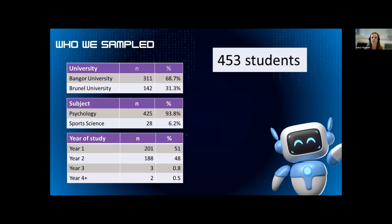And here on this slide, you see a bit of a breakdown. So two thirds came from Bangor, one third from Brunel. Overall, the majority, 93.8%, was from psychology, and a smaller minority was from sports science. That is because both universities offer a sports psychology component, and those students would often classify themselves as within the sports sciences.